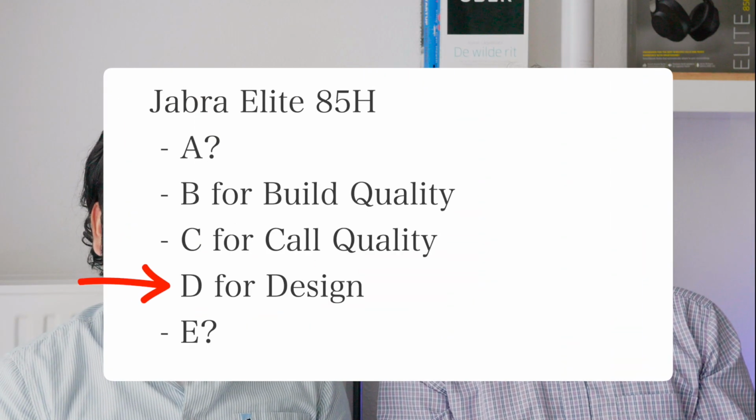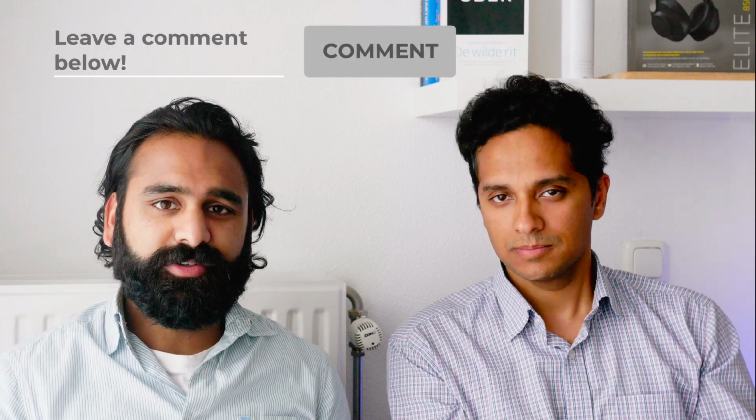D is for design. That bend gives it a bulky look, and I'm all about that slim profile. Yeah, you've got enough things sticking out of your head, don't you? But this design choice does strongly remind me of the Surface headphones. And give us a comment if you want to see a review of the Surface headphones.